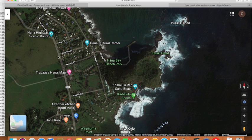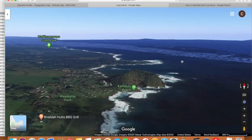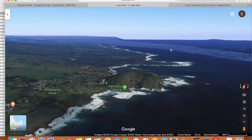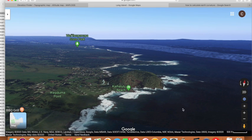So this is the town of Hana. And that little hill here is noticeable from the Big Island. Take a little 3D look. It looks a bit like that from the Big Island, seen from very high up.